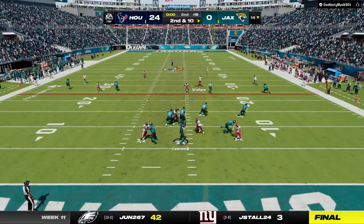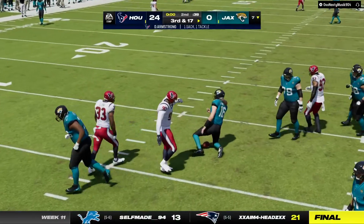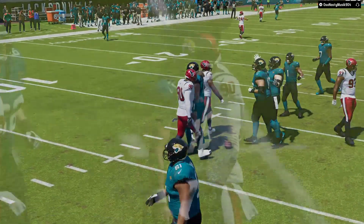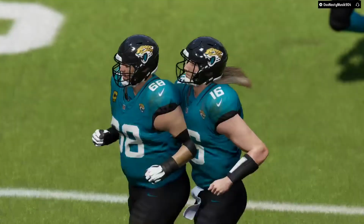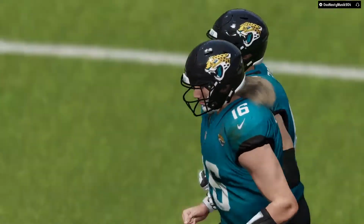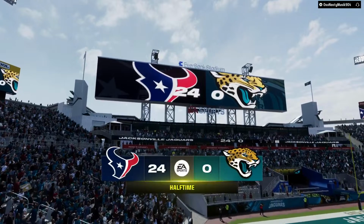Final play of the half, it's Lawrence. And he's going to go down. Couldn't get a throw off with the pressure. Maybe that was for the best, as that brings us to the end of this first half of play. That's it for the first half. 2 more quarters to go. We'll have plenty more to see after the break.